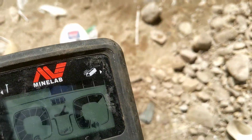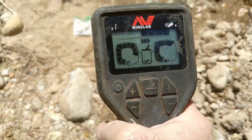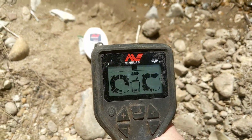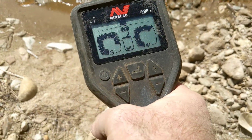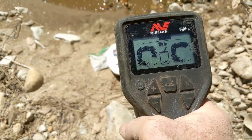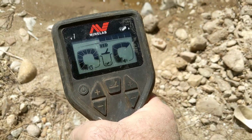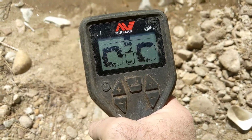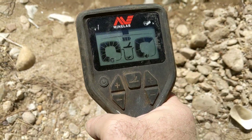I like to swing one direction, then go 90 degrees and swing the other direction. If I was going over bedrock, that's what I would be doing. Now I'm using the bigger coil. Really, probably going over bedrock, you'd use a smaller coil because you can get in tighter. But let's go ahead and pause this, and I'm going to pan this gold out real quick and show you just how small these pieces are.